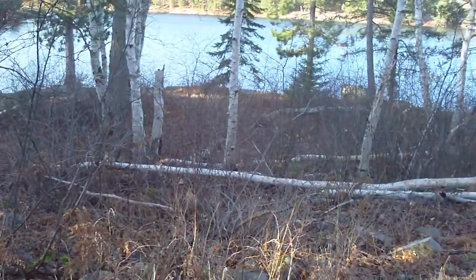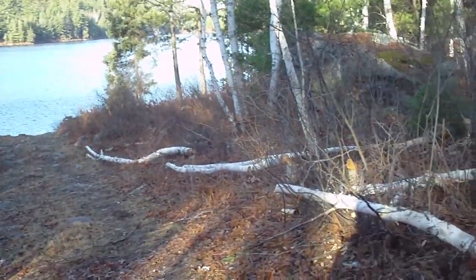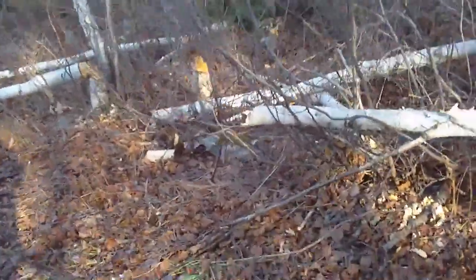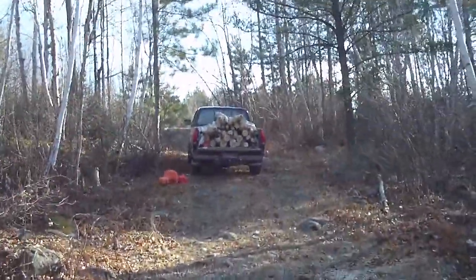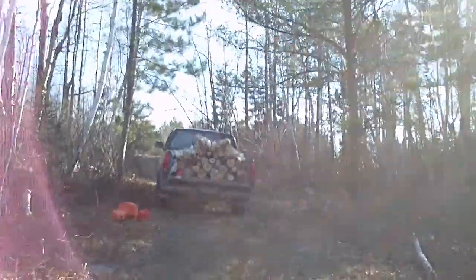But I'm going to come down here, cut all these nice birch trees up. See, the beaver just felled the big trees. Then he cuts the tops off them and takes those home for lunch. Well, there we go. That's a good, healthy load of wood. Thank you, beavers. Bad beavers.